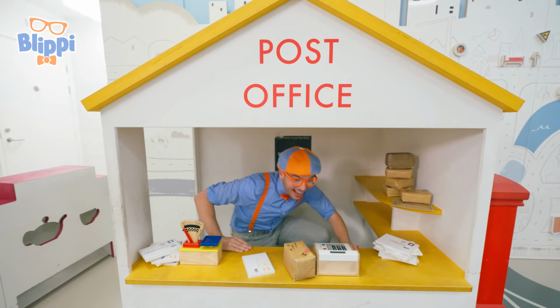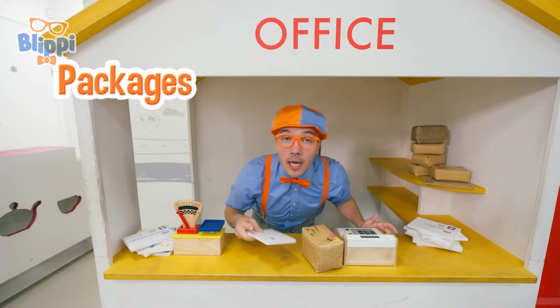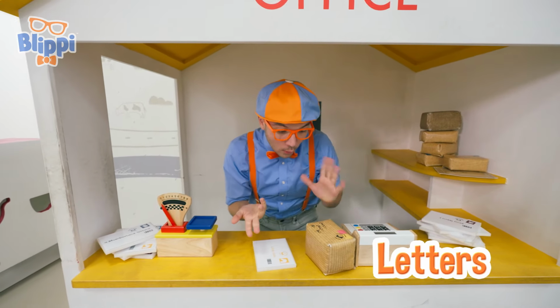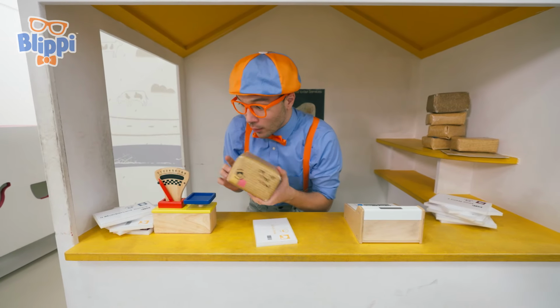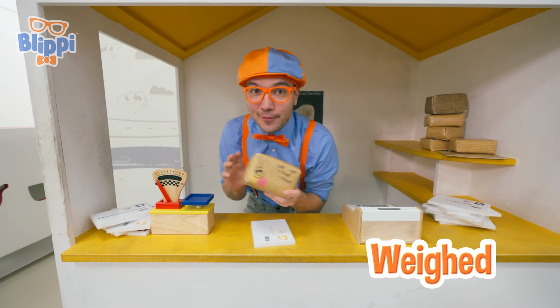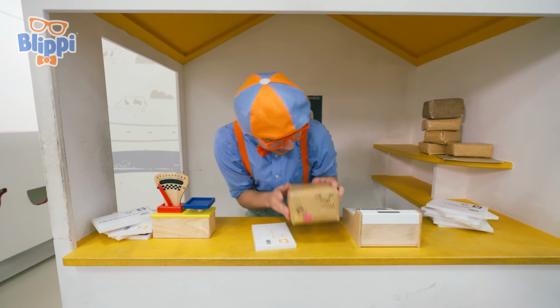Hello. Whoa. Looks like there's a lot of packages here and a lot of letters. Well, we want to make sure all the packages can be sent out, but we need to make sure they're weighed to see how heavy they are first. This one looks good to me.